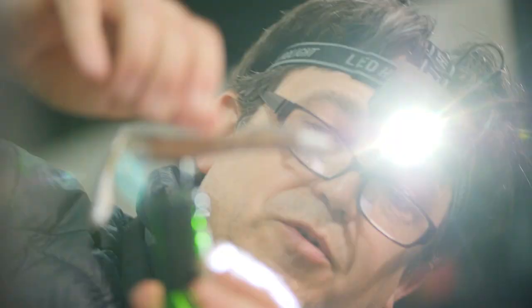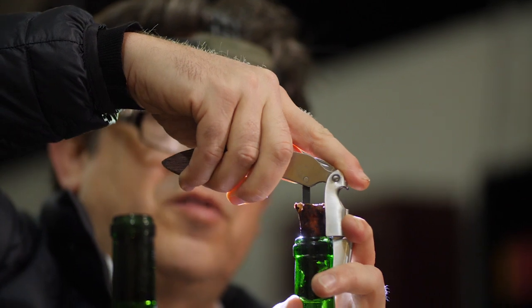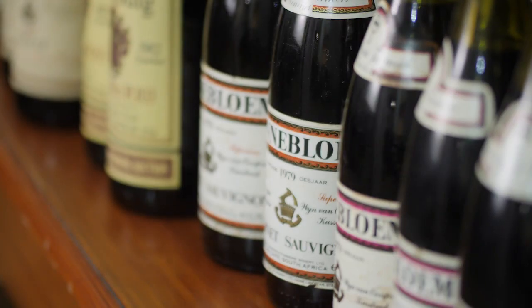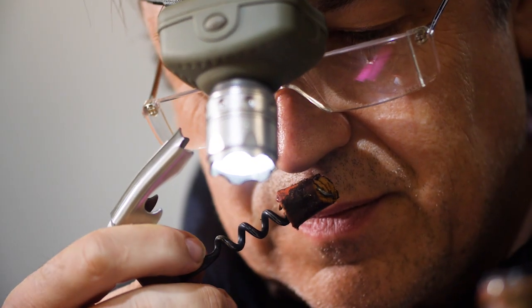Come to me, baby. Come to daddy. Okay, it broke in the middle. There's gonna be surgery on this one. These bottles are probably the last of their kind. Some of them, that's the only one you can find in the world. We try not to be under pressure, but yes, we're perfectly aware of what we're playing with and the heritage of the whole South African wine industry that is in the vault at Distell.